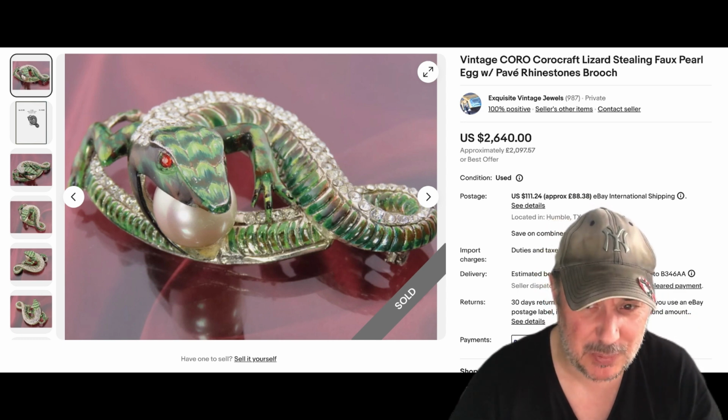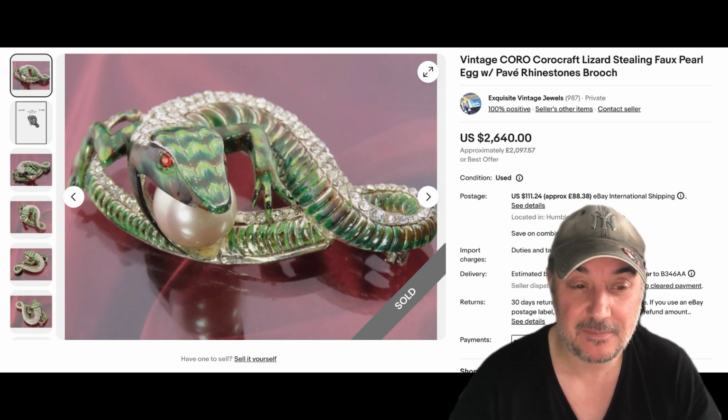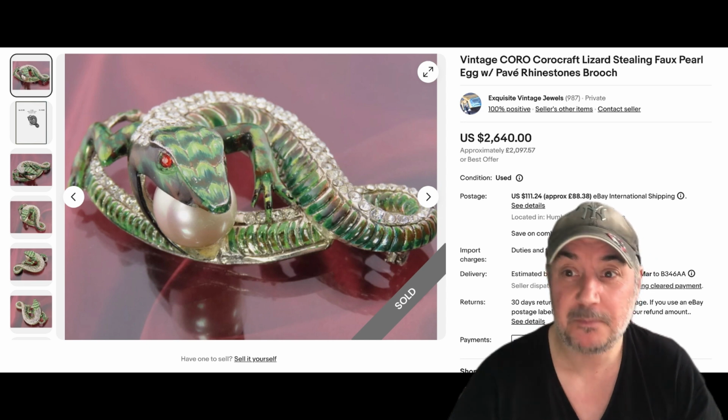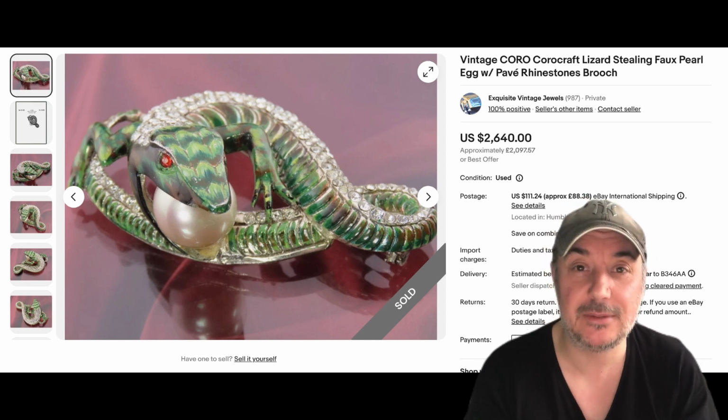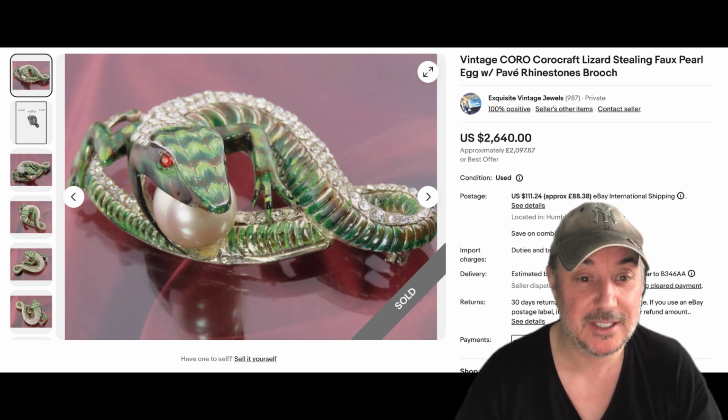And as you can see from the price, £2,640 for a piece of costume jewellery. It's staggering. It still blows my mind. But go and find another one. Go and find me another one of those, please. I know I've said that before in this video, but it's true.